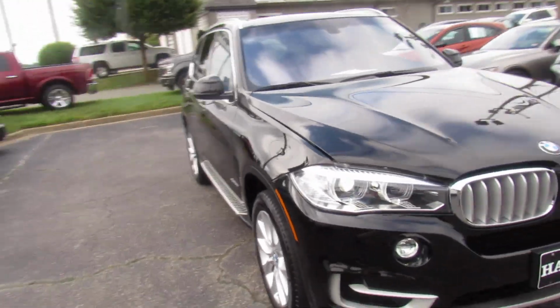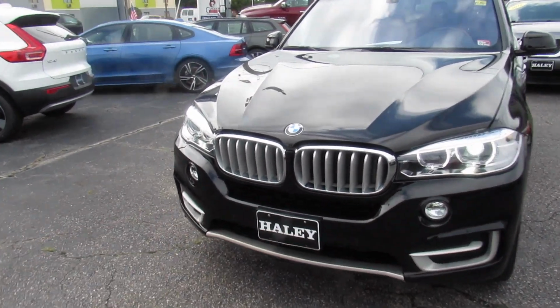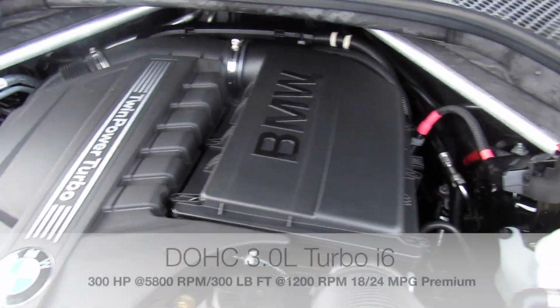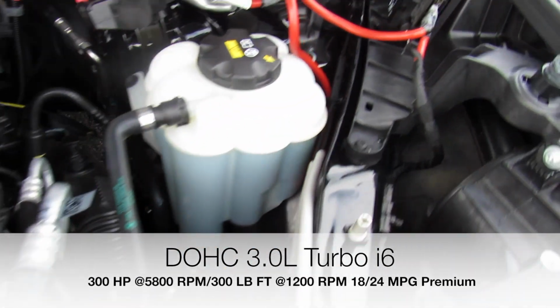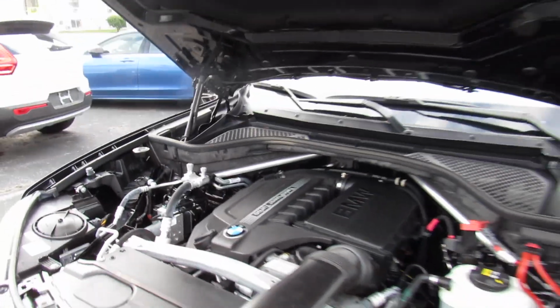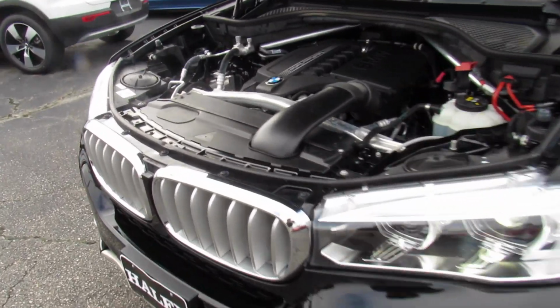And up front, you can see the projector HID headlights, your LED halos, and then your LED fog lights. And under the hood on this X5, this one is equipped with BMW's 3-liter turbocharged 6-cylinder. This is the twin power turbo engine. Everything under here is in great shape, running fantastic. This may be the standard engine on the X5, but still plenty of power.